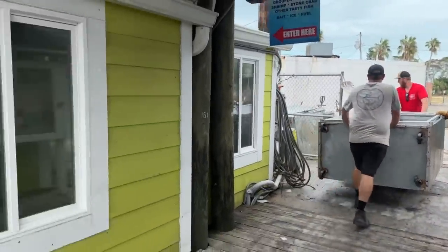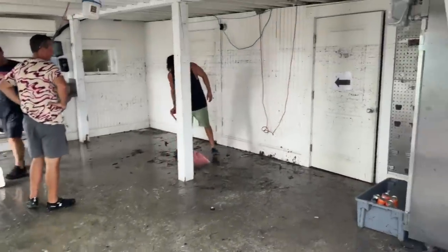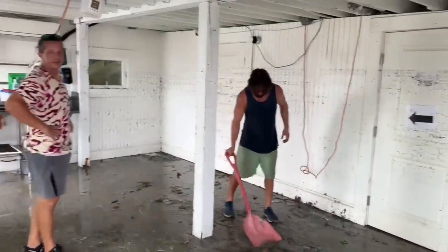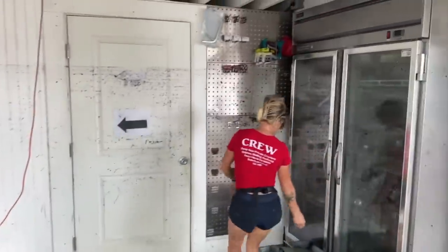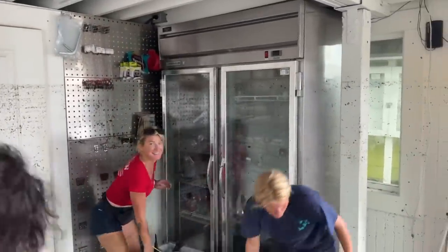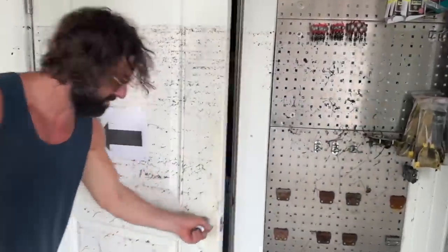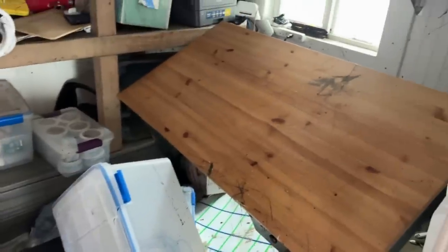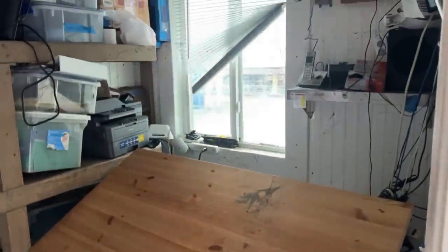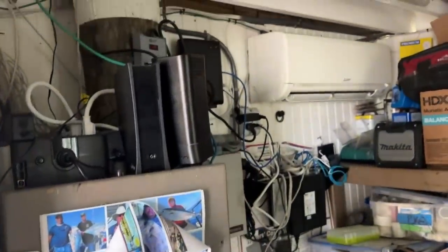There's the last cooler. Don's Dock is now cleaned out. You can see the water level on the wall. Crazy, crazy tall. I guess, never mind. I thought it was the last cooler. We got one more cooler. But still crazy. Pop open that door, Josh. Oh my gosh, we haven't even seen it here yet. There was a computer on that desk. Whoa. All those electronics are underwater.